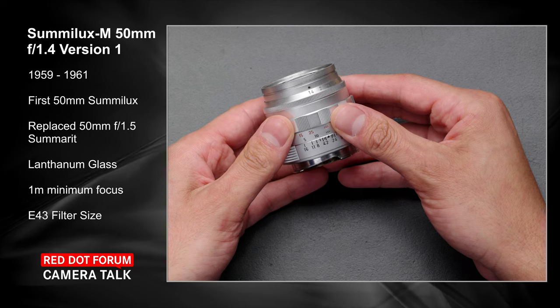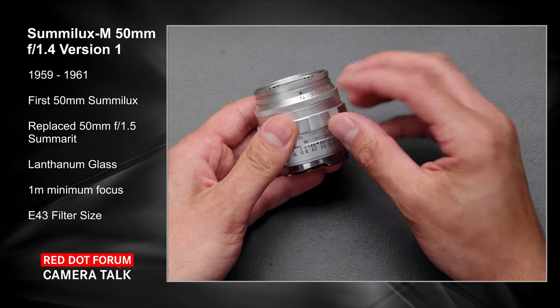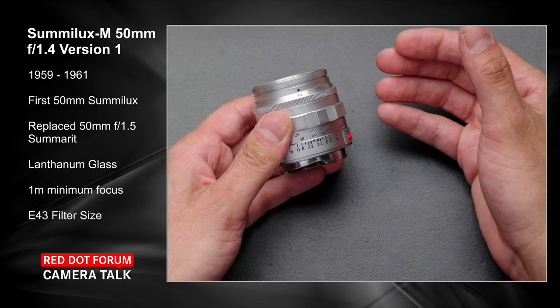It did introduce the lanthanum glass, which is a rare earth element designed to improve lens flare, or reduce lens flare.